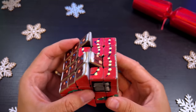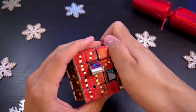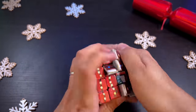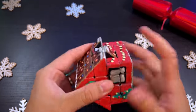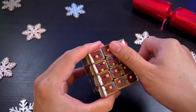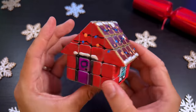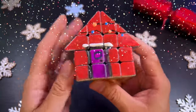All right, here we go. So it's R2, D. Okay, now let's do a D2 and repeat that. Now, if I do it one last time, it should work. So D2, here we go. R2, U2. Did that work? Did that work? Did that work? Oh, it worked, it worked, it worked, it worked!